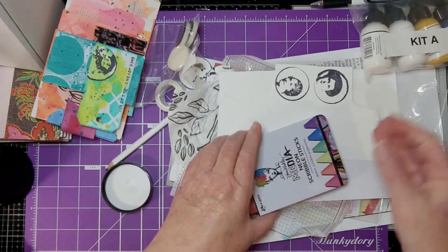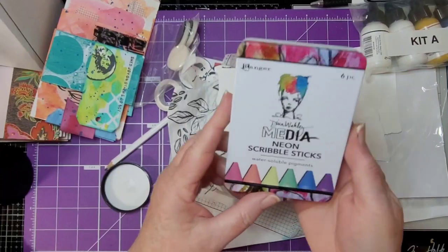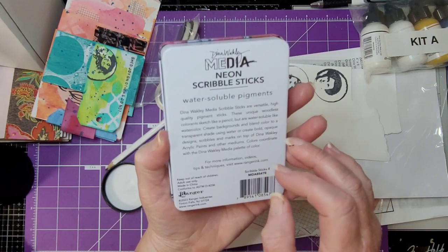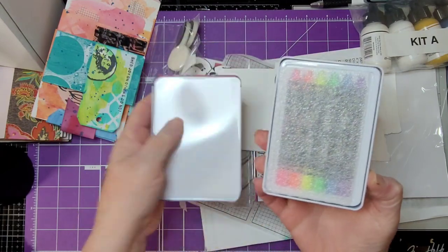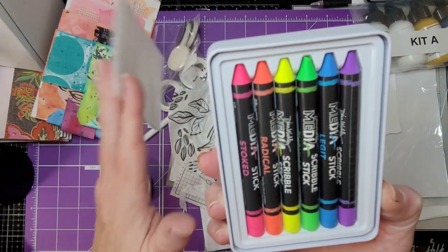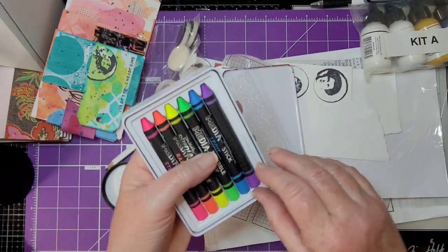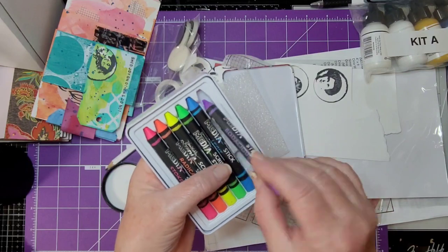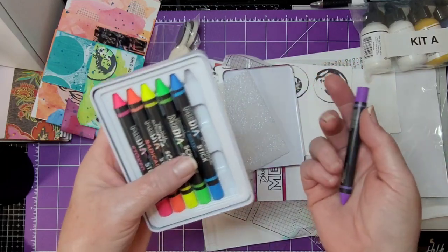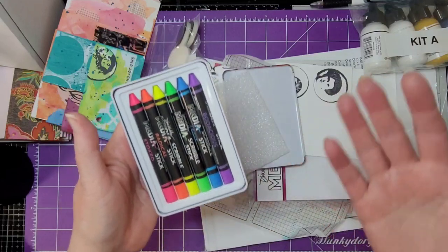All right. And then this is her brand new neon scribble sticks. It comes in a neat little tin, water soluble pigment sticks. And this is what they look like. Yes, they're bright. But as Simon Hurley said in one of his demos, when you see the neons like this, it's very intimidating. But when you see them one at a time, because one of the trends is neon, and you add a little bit to your project, it makes all the difference in the world. Seeing them like this, you go, wow. You know, 80s big hair, neon roller skates, whatever.